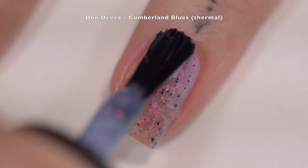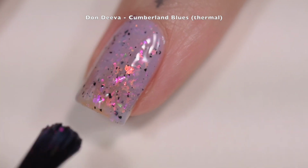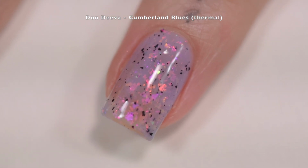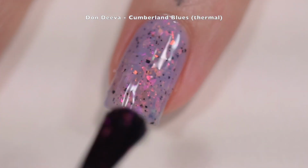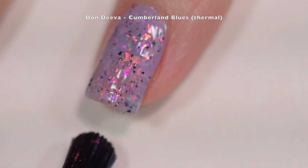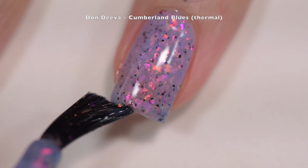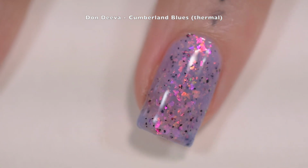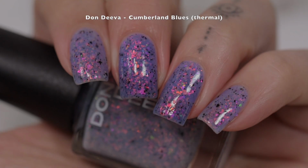It is just like such a perfect wash of a little bit of color, especially when it goes into the blue, and then those flakes that are in there are just so pretty, and they are very vibrant on the nail. I really liked it in one coat, but since it's a thermal, I kind of built it up because I wanted to experience the full effect, and definitely building it up makes it more vibrant, with those flakes and those little black flakes that are in here.